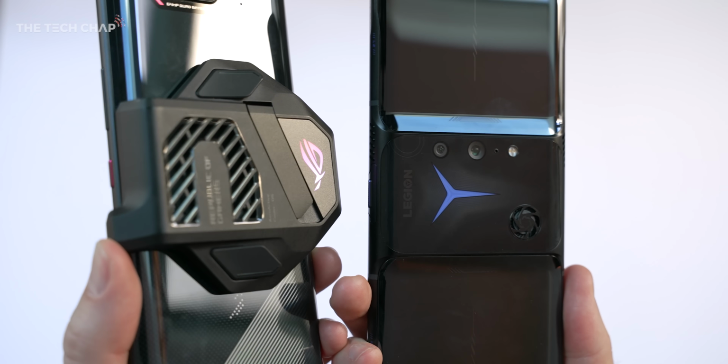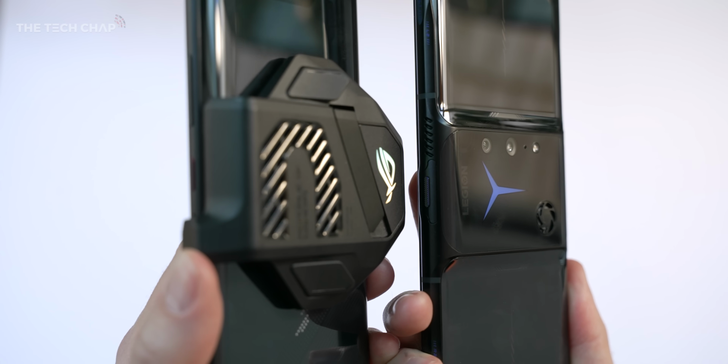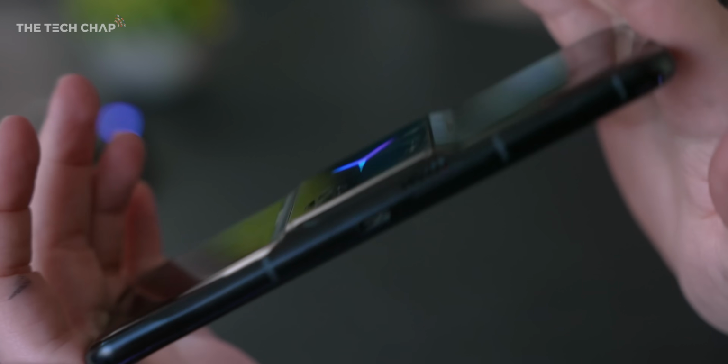so where you hold it on the outside is a little bit cooler, although both phones do still get pretty toasty while gaming. You can definitely hear both the fans whirring. The Lenovo's slightly higher pitched and maybe a little bit more annoying.